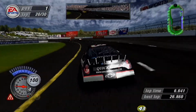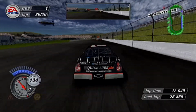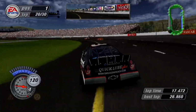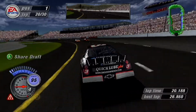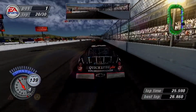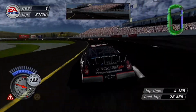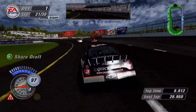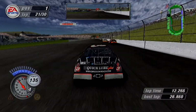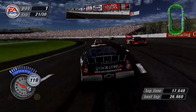Okay, I did not slow down enough with that, and sort of threw her in there. But yeah, we are gonna have us a nice lead here. Getting a little squirrely still. I'm pushing it to the limit just to see how much I can get away with, basically. Okay. I think that's pretty much the limit there. So let's see if we can get around some of these guys without too much trouble.